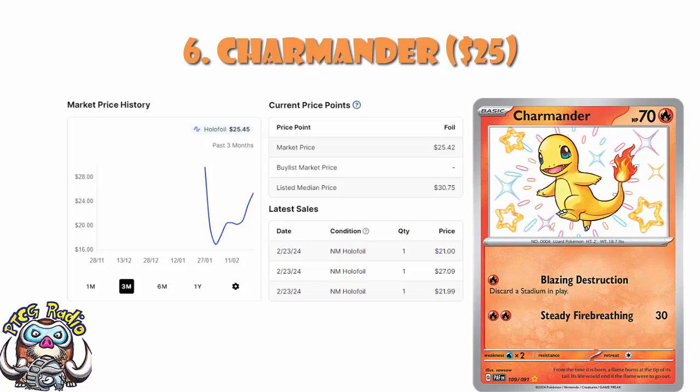Starts off as about a $30 card. Drops down to 18. It depends where you look at it. Because on the one hand, you know, TCG Player got the market price listed at $25. But there's a recent sold at 21 and 22. But also another one at 27. So we can call this like a $25 card.